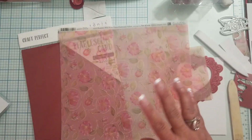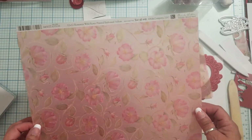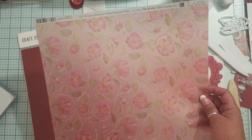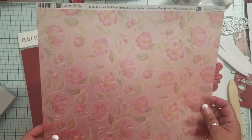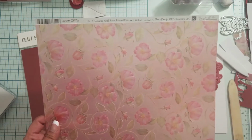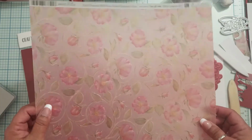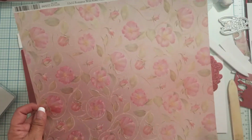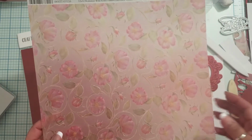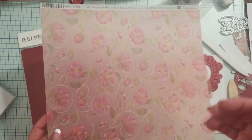Now, the paper, that's a whole other ball of wax. This is old paper. I've been sitting on this stash for probably five or six years. I got it at a scrapbooking store I used to work at, and I bought out the whole supply she had. So I have about 13 sheets of this. Yesterday I was organizing a bunch of stuff, and I happened upon it. I'm like, ooh, I might be able to do something with this. And look, today it happened.